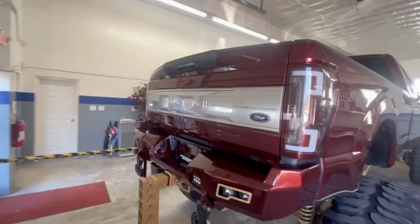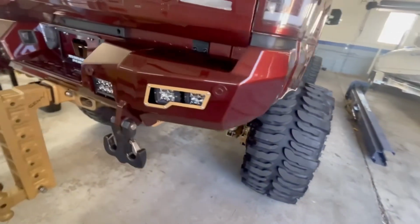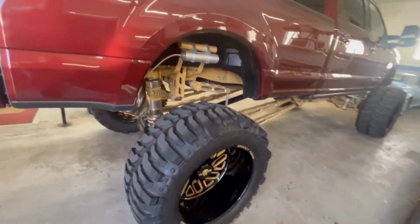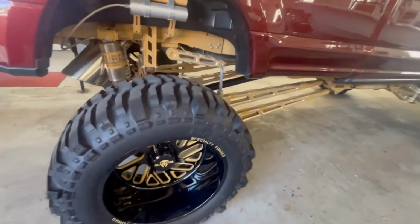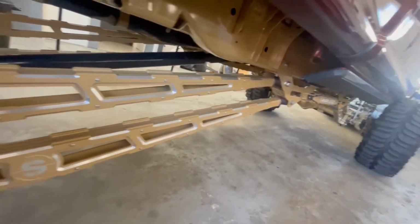Okay, so here's that King Ranch. They told me, I mean, there's some high dollar stuff in this thing. They told me an NFL football player had it built. And I mean, the tires come up to my waist. Got lots of chrome. I mean, this thing ain't no joke.